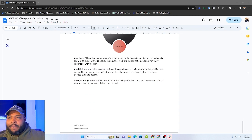So that's chapter 7, super simple. Again, the business-to-business process is very similar to the B2C process, so this chapter is really short.